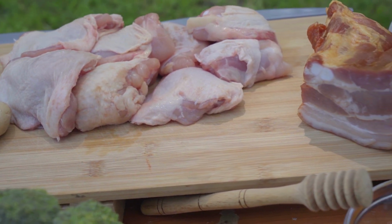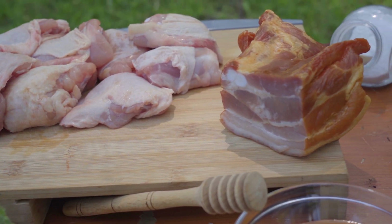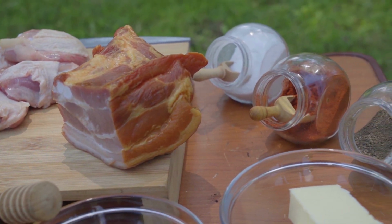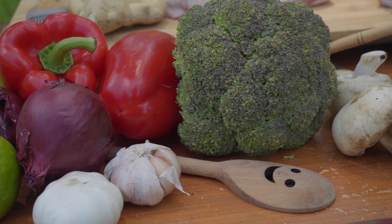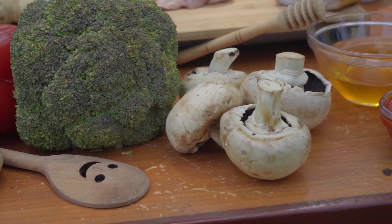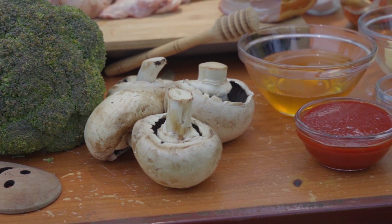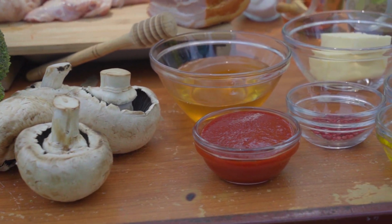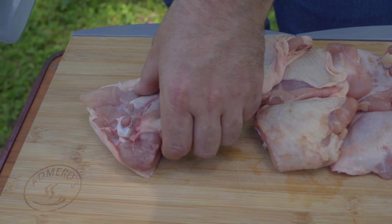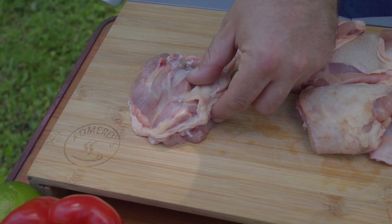For this recipe we used fresh ginger, chicken thighs, bacon, salt, smoked paprika, ground black pepper, lime, red onions, red bell peppers, garlic, broccoli, mushrooms, honey, Sriracha, whole red peppers, butter, cloves, and some olive oil. For the exact amounts, check the description below.